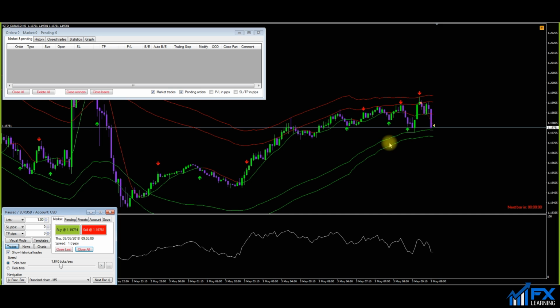I used my knowledge and targeted the bottom of the zone. So I got out of this trade at roughly 13 pips or 12 pips because it's got a 1 pip spread here. You see here, it says spread 1 pip. So I got 12 pips out of this, almost double what I normally get.